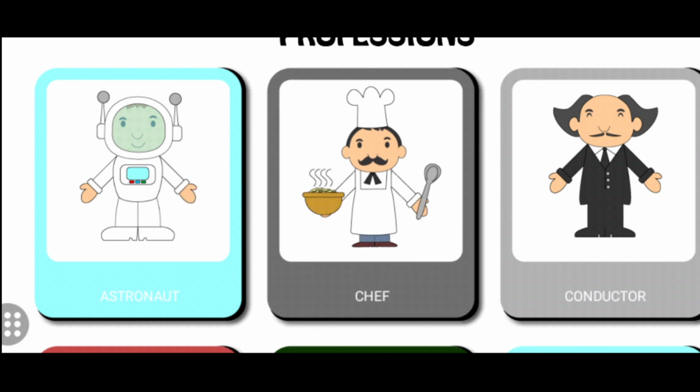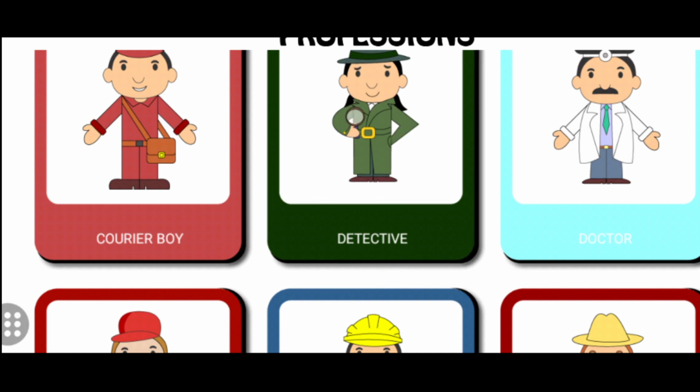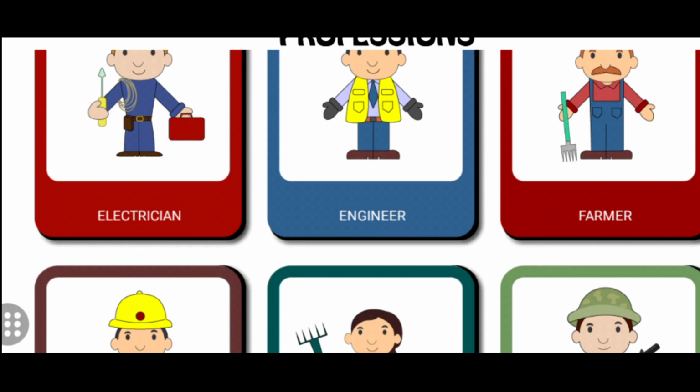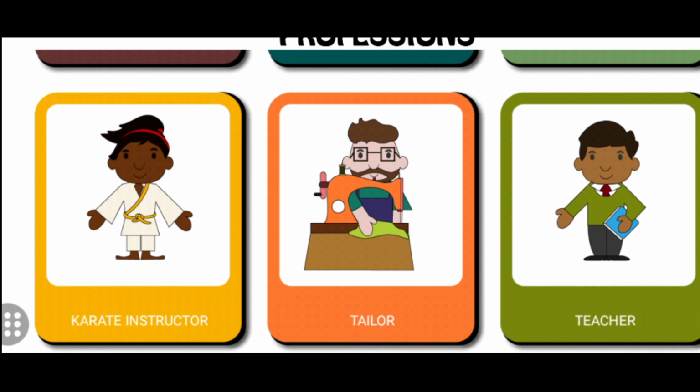Astronaut, chef, conductor, detective, career boy, doctor, electrician, engineer, farmer, fireman, gardener, soldier, karate instructor, tailor, teacher.